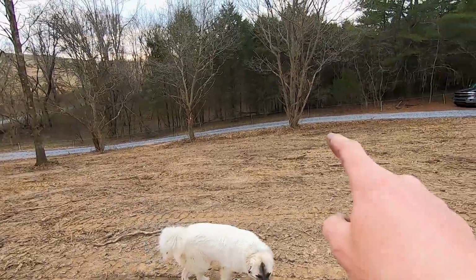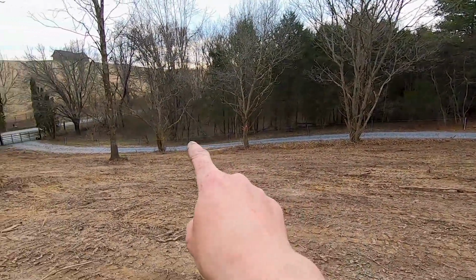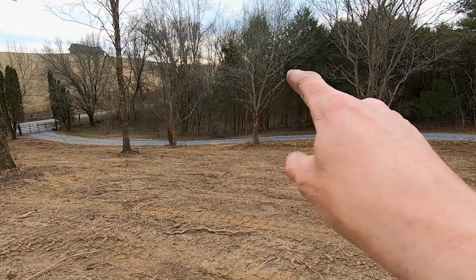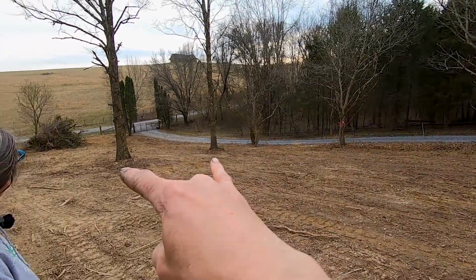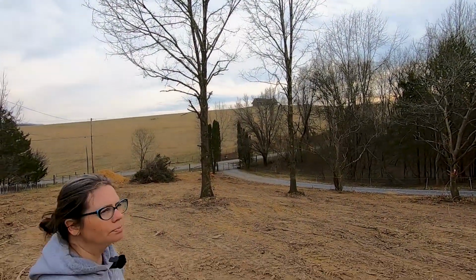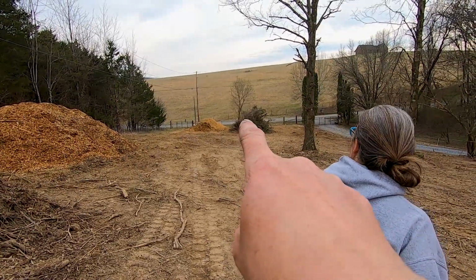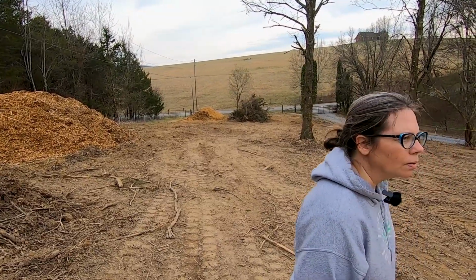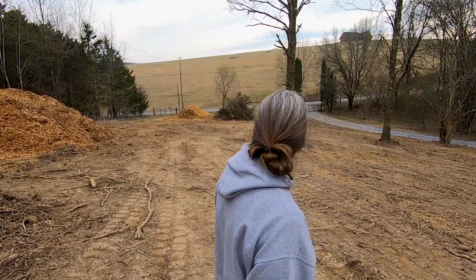And as a reminder, that tree, that one, and that one there, those are Chinese chestnuts. And then these two right here, they're oaks. So we left them, we didn't take them down. The one that's remaining down by the fence behind the burn pile has to be cut. We're not going to keep that one. Yeah, right at the fence line.